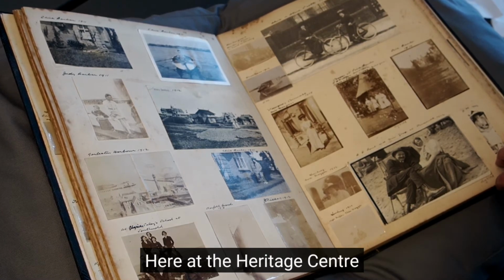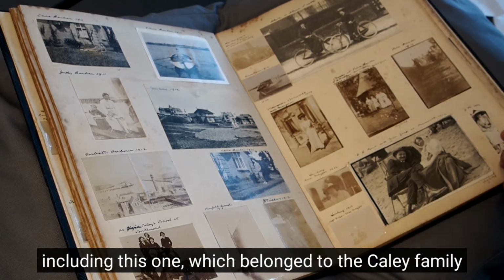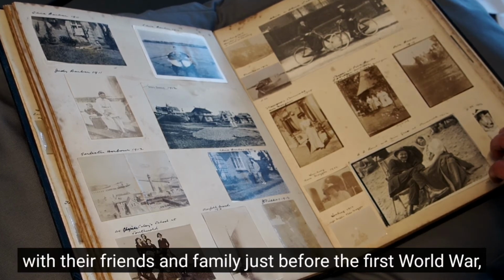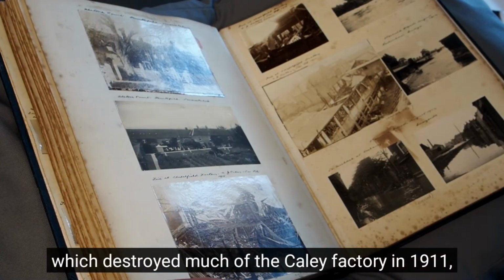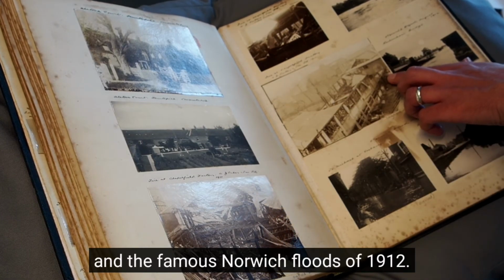Here at the Heritage Centre, we have over 200 photograph albums, including this one, which belonged to the Cayley family, and includes photographs documenting life with their friends and family just before the First World War, as well as important events such as the fire which destroyed much of the Cayley factory in 1911 and the famous Norwich floods of 1912.